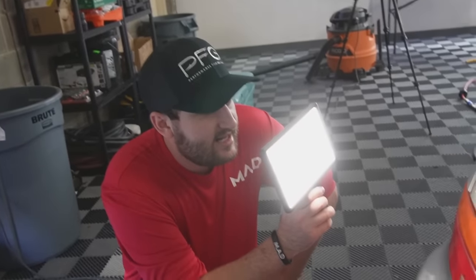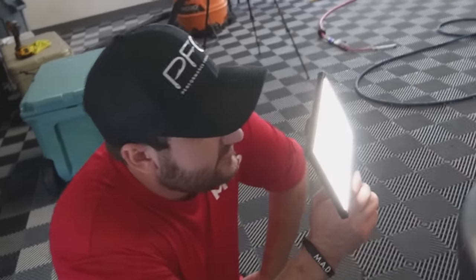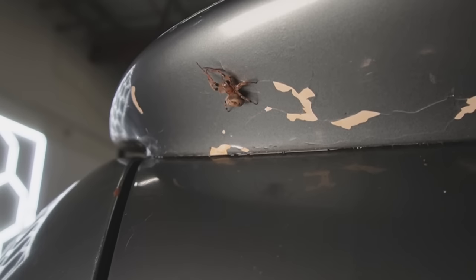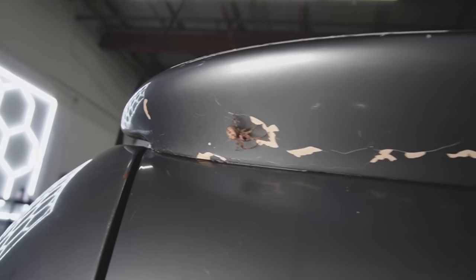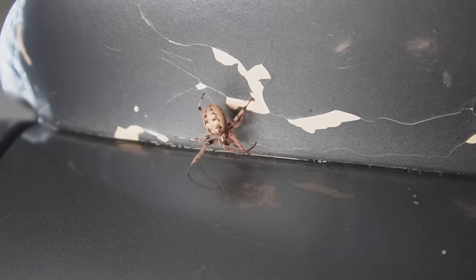All right, guys, so we just finished pressure washing the car off. And then Foster was like, hey, check out what's on the trunk. What'd you find? Spider-Man. This thing is huge. Oh, it's scary. I want to go back to Florida. You don't have spiders in Florida? Not like that. Dude, that thing is massive.